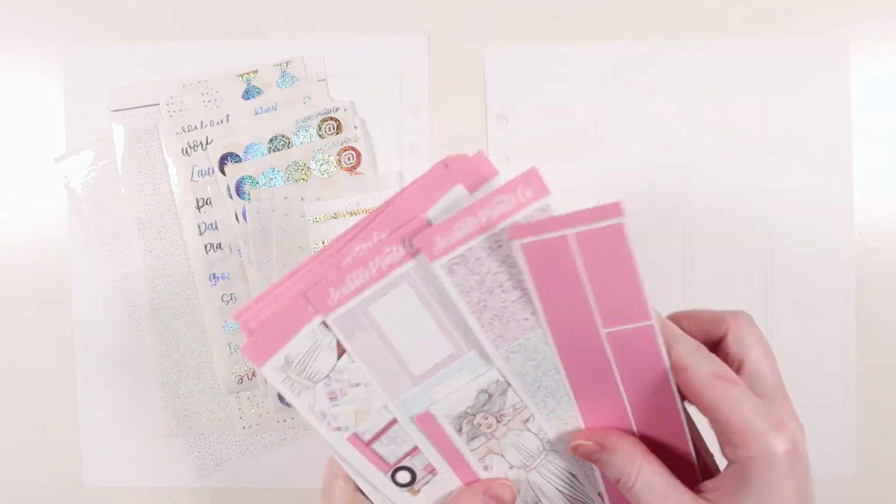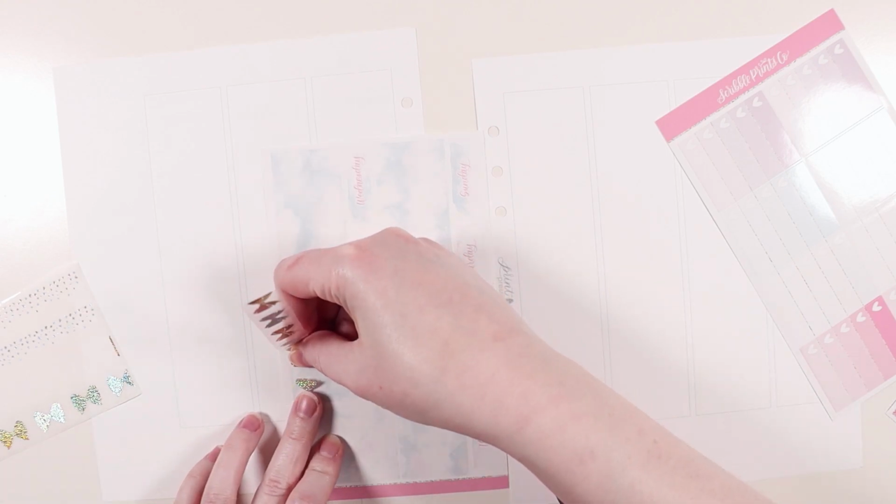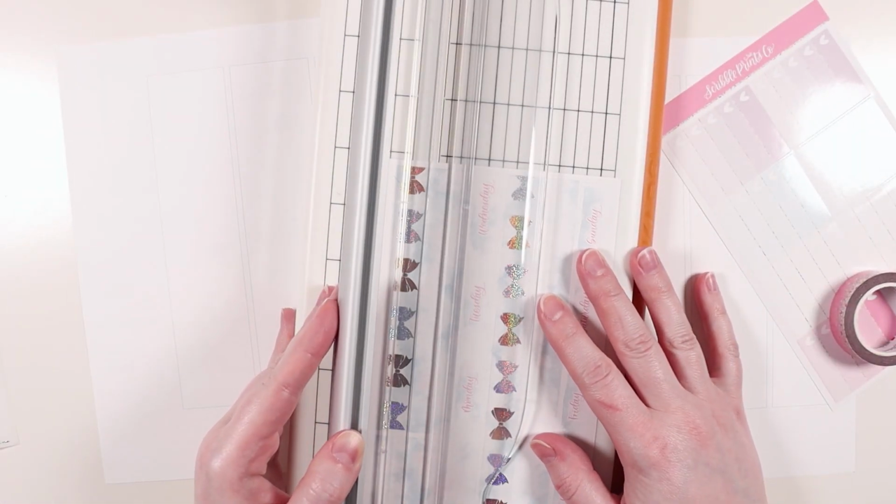Hey guys, what's up? It's Samantha, and today I'm going to be memory keeping the week of February 28th through March 6th. And I'm using a super old Scribble Prince Co. kit.